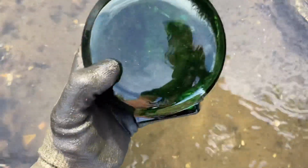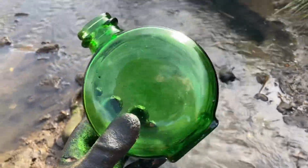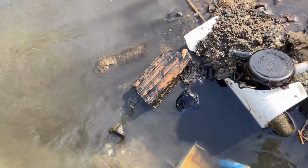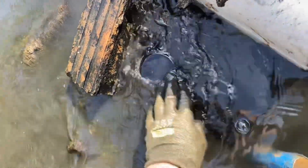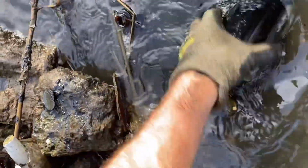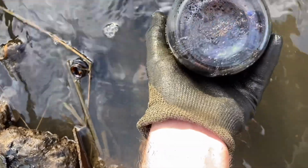Looks like you'd be a fish tank. Now that's a cool bottle. Maybe a little mini aquarium. Got another biggie coming out. I'm thinking quart-sized milk. I'm not sure. It might even feel like a mason jar. And it is a mason jar. But that's a big one. No embossing.